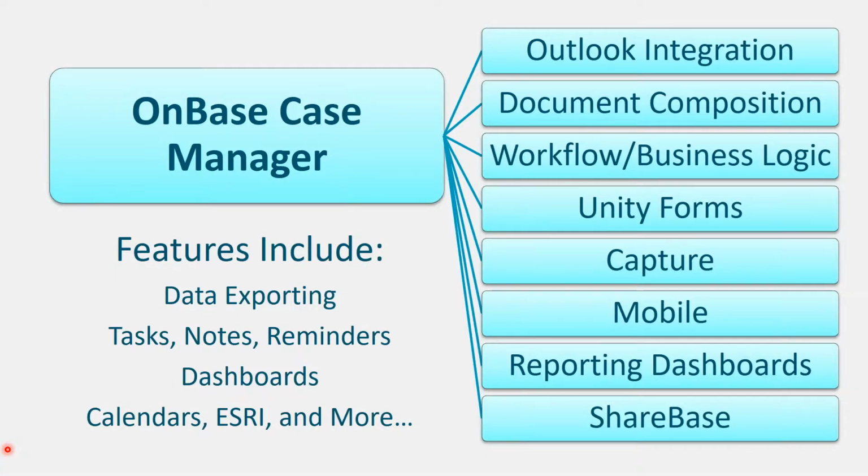OnBase Case Manager and the public record request includes these components in OnBase. The nice thing is if you're a current OnBase customer and you have these, you don't need to rebuy them, but it leverages a lot of the core functionality that we have in the system. We also have the ability to integrate to our Esri mapping and some other components.